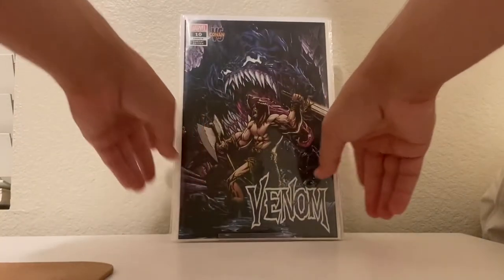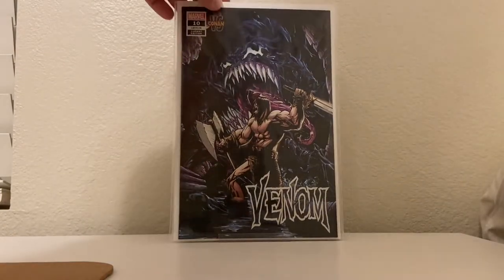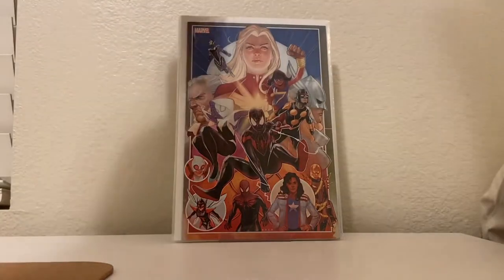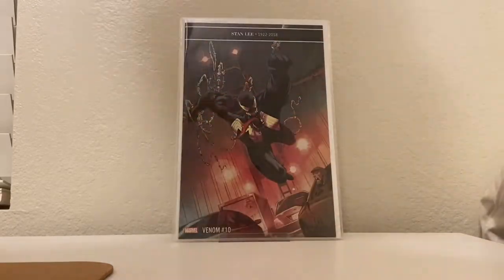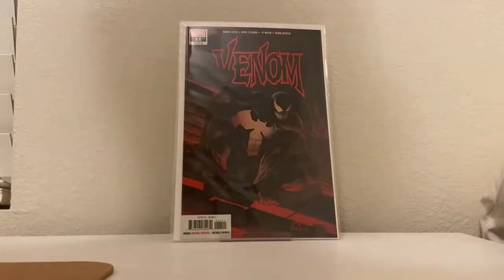Next chunk, we have Venom number 10. This is a variant, actually. This is a cool Conan variant. Another Venom number 10, another variant. This one's not as cool to me, but it's still a nice cover. Venom number 10, the A cover. Oh, took too many. Venom number 11.